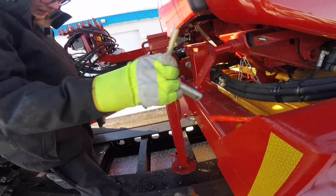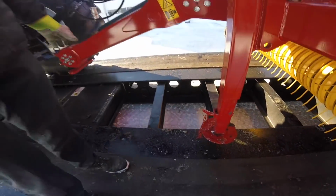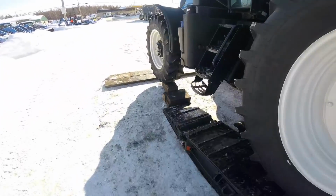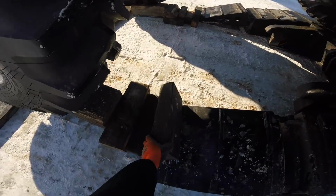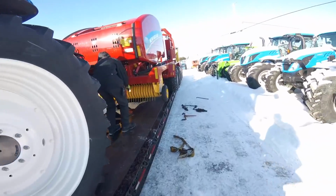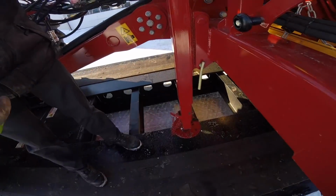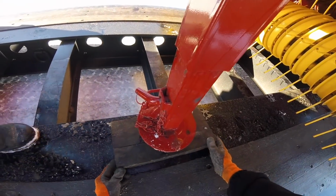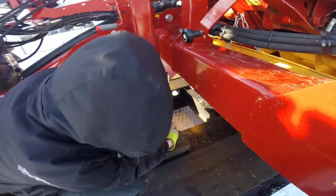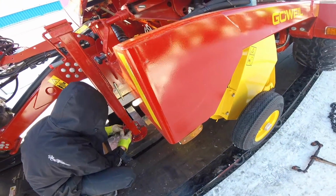Let's put something. Can I use one of your small timbers? Can we put a timber in here? Yes, yes, no problem. Can I use this? Yes. Otherwise it'll be moving, you know, and it'll scratch all the paint.